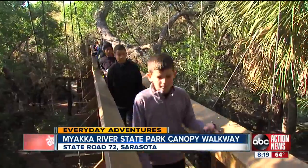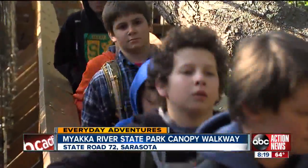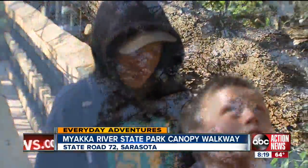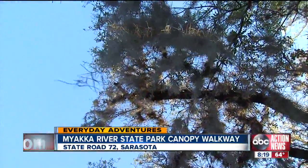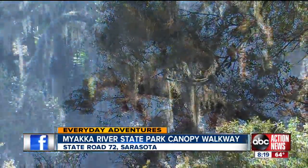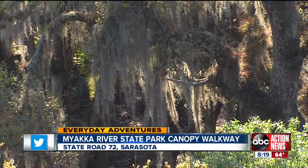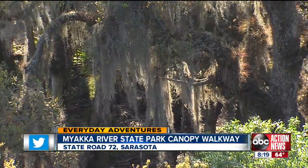Amateur botanists love the state park's canopy walkway because it offers a chance to view epiphytes, or air plants, at eye level. Most Florida school children learn about Spanish moss at an early age. According to legend, this long, stringy epiphyte received its name because it resembled the beards favored by the conquistadores.